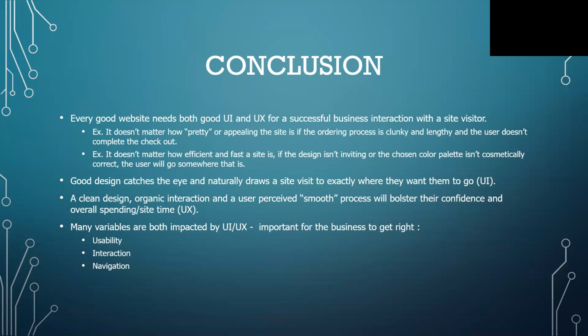Good design catches the eye and naturally draws a site visitor to exactly where they want them to go. That's UI. Clean design, organic interaction, and a user-perceived smooth process will bolster their confidence and overall time spent on the site. Taobao is a great example of that. There are a lot of factors that are impacted by UI and UX, and it's important for the business to get right. That's usability, interaction, and navigation.